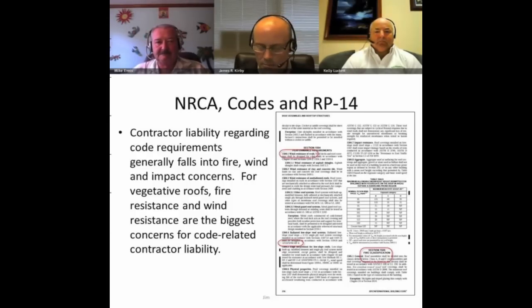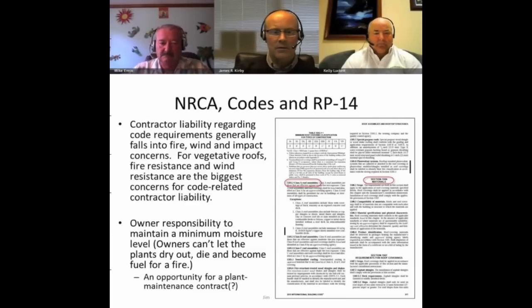And then the other part here, section 1505 in the lower right, is the start of the fire classification section. And Mike, if you want to give me another slide here.